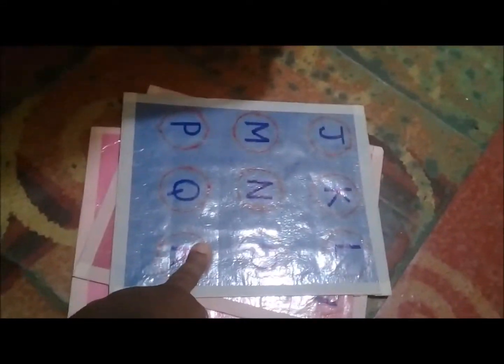So these are some for them to play alphabet match. They would use these water covers to match with the alphabet on these cards.